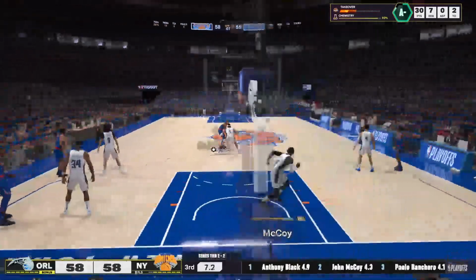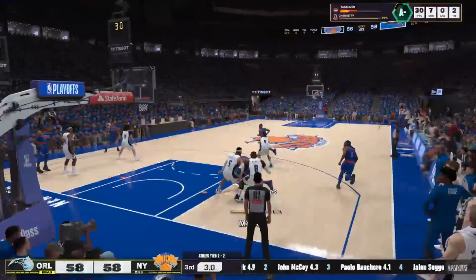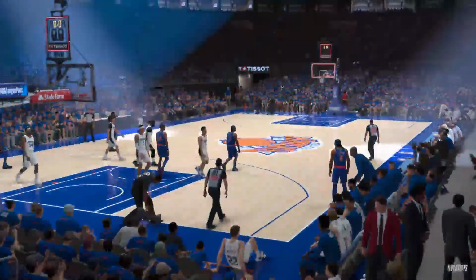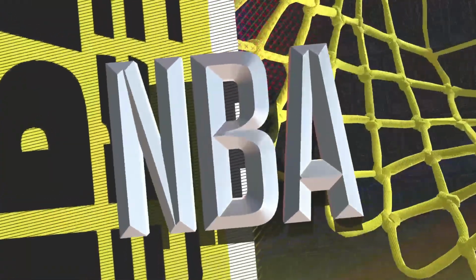Banchero against Bridges. With one on the clock, and he got that one up in time, but doesn't go in. It's a tie game in New York. And we're coming right back after this break to get the fourth quarter underway.